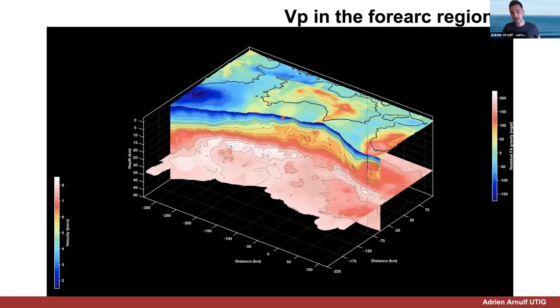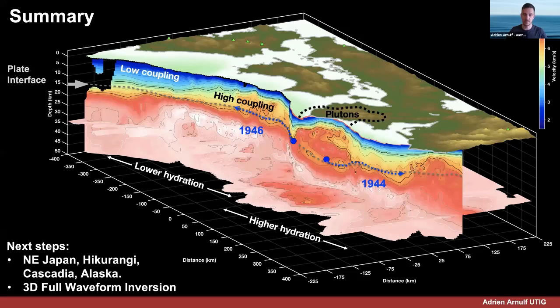And this is my summary slide. Again, I would like to mention that features in the overriding plate might be controlling the subduction zone to a greater extent. The Kumano Pluton here has a strong effect on the nucleation and probably the segmentation of the seismicity, or the plate coupling within the overriding plate, and it also has a very strong effect on the hydration of the downgoing Philippine Sea plate. I will thank you and accept any questions.